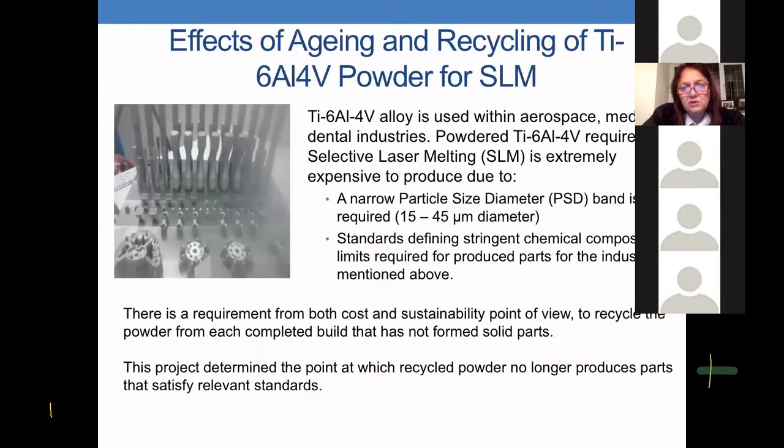So one of the first projects we did in this area was with titanium 6-4, an alloy used in aerospace, medical and dental industries. The problem is that these industries have very high standards for particle size and particle distribution. So the question the manufacturer wanted to know was how many times the powder can be recycled. So it was just a very well-structured experiment where we were building parts, then removing the extra powder, using it again to build the same geometry, and testing again.